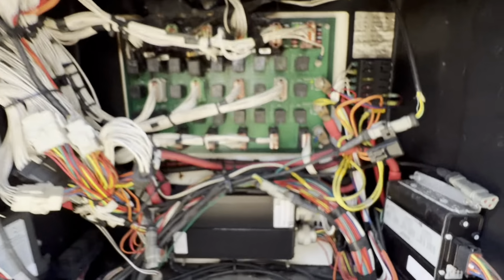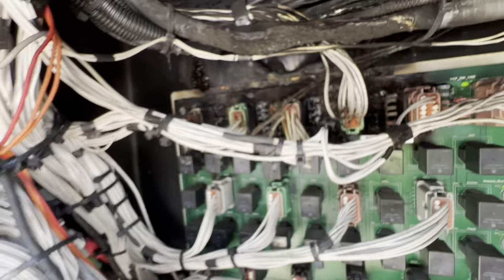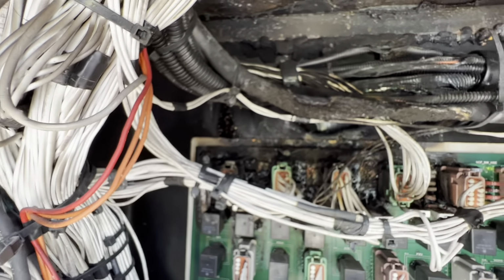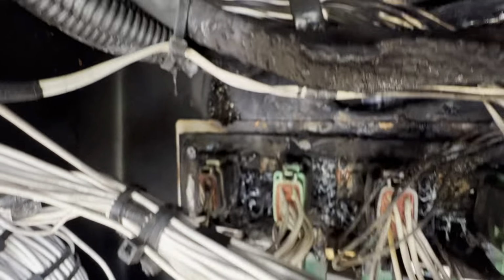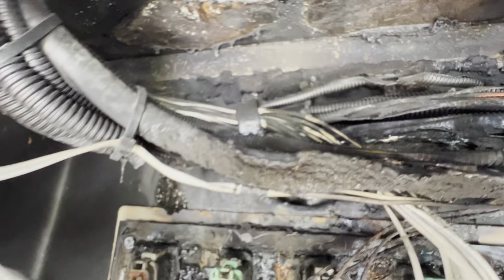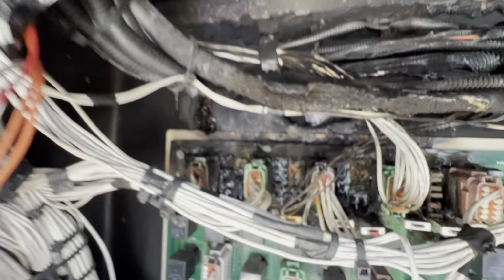We have a panel here. Oh, here we go, guys. Here's the burnt panel. They call it an engine burn, but it's actually this huge electrical panel right here. If you can see, look at that wire up there, it's all charred and burnt, and all up there is definitely a fire in here. You can see the top of the panel, so this whole panel would need to be replaced.